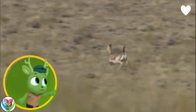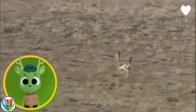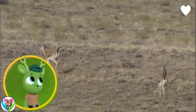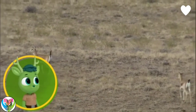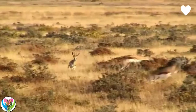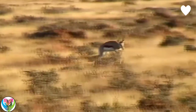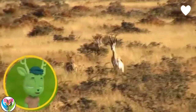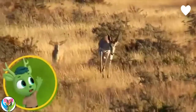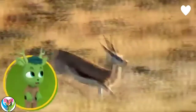Look! They're bouncing off the ground. That's called pronking. Before they run, gazelles often jump in the air, lifting all 4 feet off the ground and arching their back. Scientists think pronking is to show they're healthy and fit. So predators looking for an easy catch might think twice about chasing them. Pronking looks like good fun. Hey, gazelles! Wait for me! Let's pronk together!